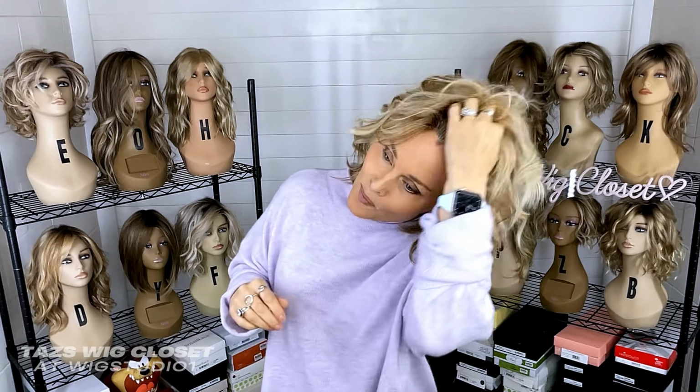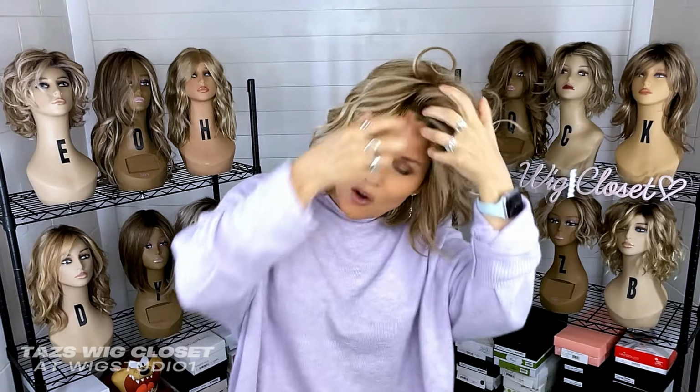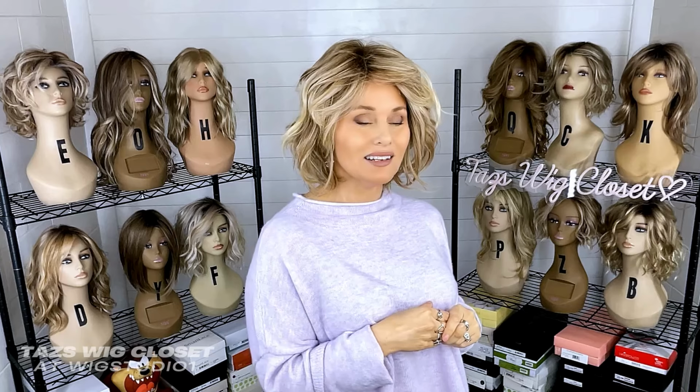All right, so let's get in here, and I'm just going to move this around a little bit. I haven't done anything with it so far, but you know me, I love my up and overs and ear tucks and just a little bit of styling to make it my own.